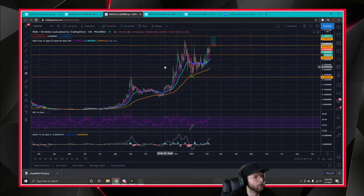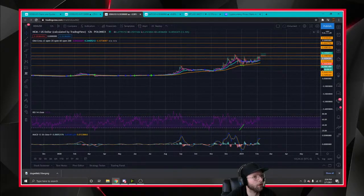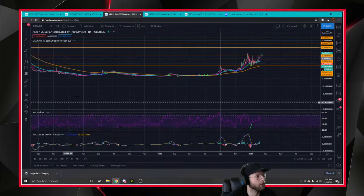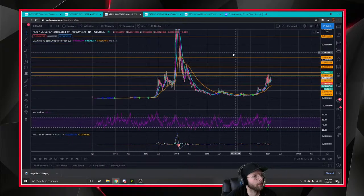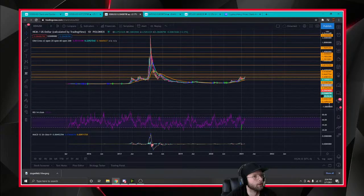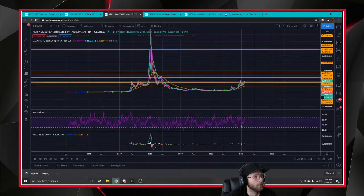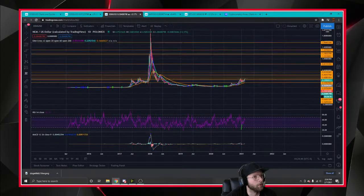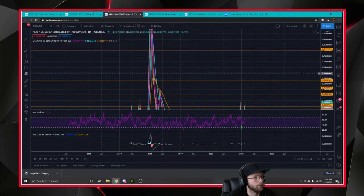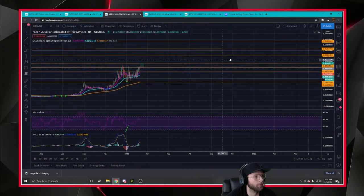And why did I like this chart so much? There's something about this. Oh yeah, okay. So let's go to the 1 day so I can show you this here. The reason I like this is because there was so much room to the upside, potentially. Previous all-time high is $2.11. And we're looking at about 33 cents right now.